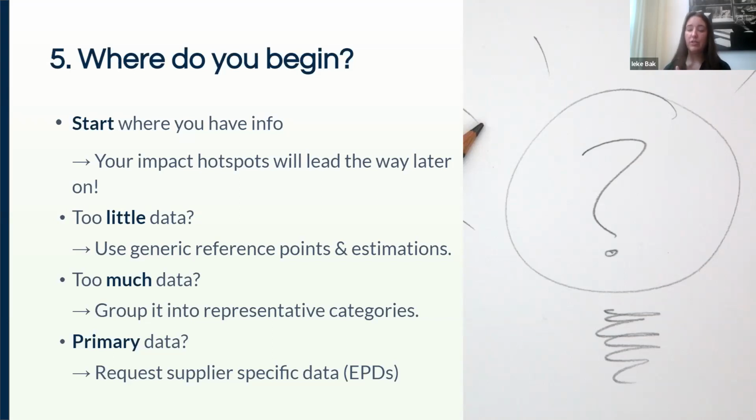And otherwise, when this is not available, you can choose more generic references from a database, for example, the Ecoinvent database. And so you spoke a little bit about if you have too little data or too much data, what's the kind of difference? So what can you do if you don't have that much data available? Is that then using those databases, and what does that still give you?